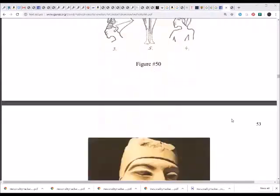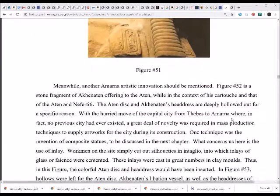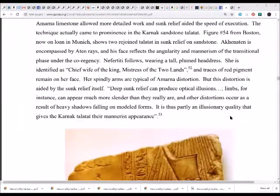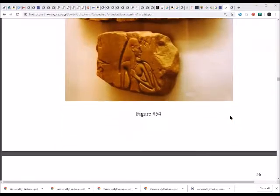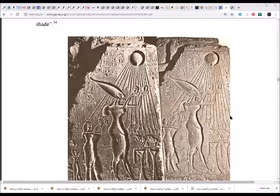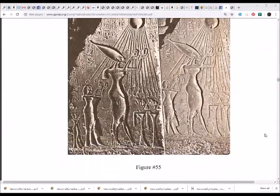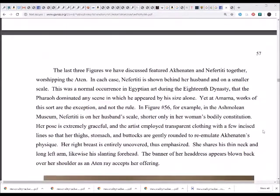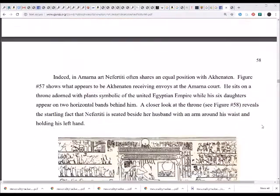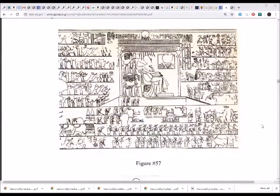I'm going to skip the stuff about Nefertiti a little bit because I'm going on kind of long here. I want to show you something interesting at the very end of this guy's thesis, and you guys can just look at the pictures as I scroll by. There's Nefertiti. The other thing is, look, she is making offerings to the Aten, and he's not around. That never, ever happened. It's like she was raised up as an equal.